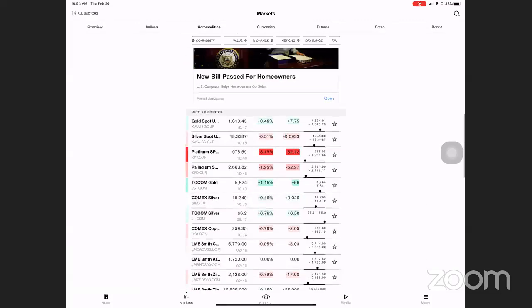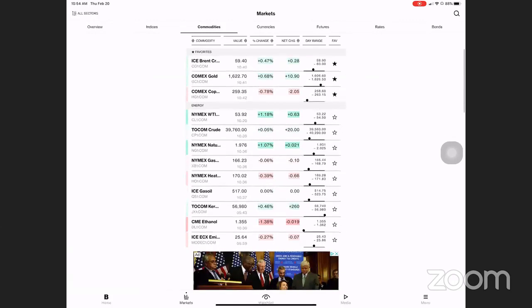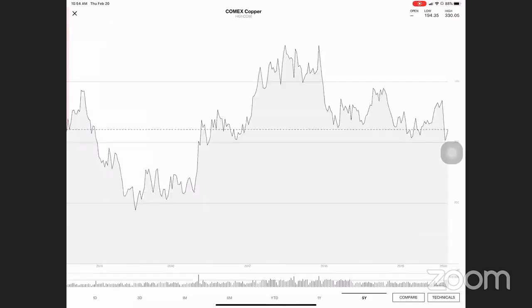Let me pull up Dr. Copper. Yeah, and silver's popping too, so that's kind of interesting. Okay, so here's Dr. Copper. This is a good health indicator of whether we're building or not building. And again, they printed $250 billion right here, so we got a little pop.